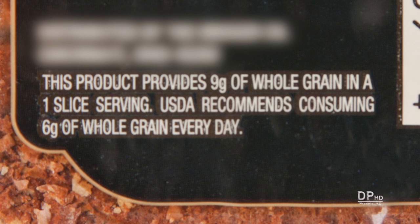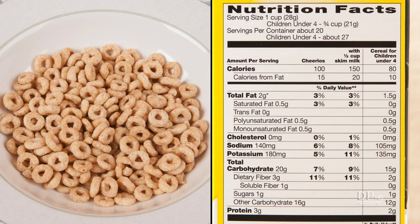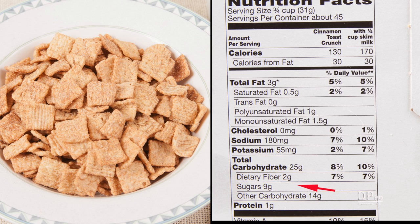Food manufacturers complicate the issue by providing erroneous or false information. The manufacturer of this sliced bread falsely claimed that one slice of its bread provides 150% of the daily requirement for whole grain. The waters become even murkier when it comes to claims by dry breakfast cereals. Some whole grain cereals, like this oat cereal, provide 3 grams of fiber and only 1 gram of sugar. This cereal also lists whole grain as the first ingredient, but it's followed by sugar and refined rice flour. One serving provides 2 grams of fiber and over 2 teaspoons of sugar.